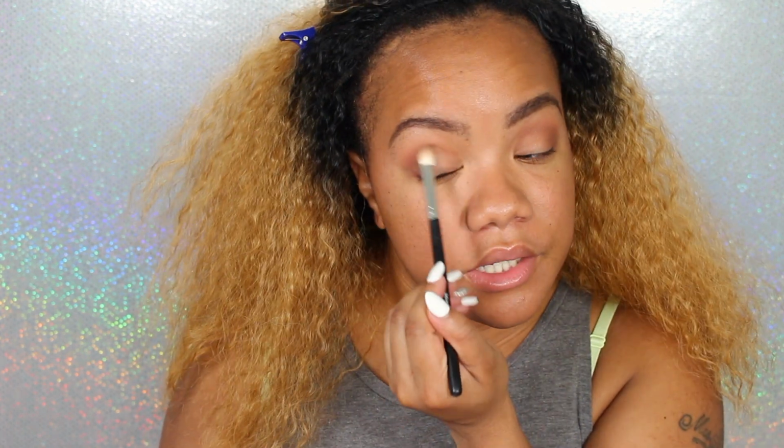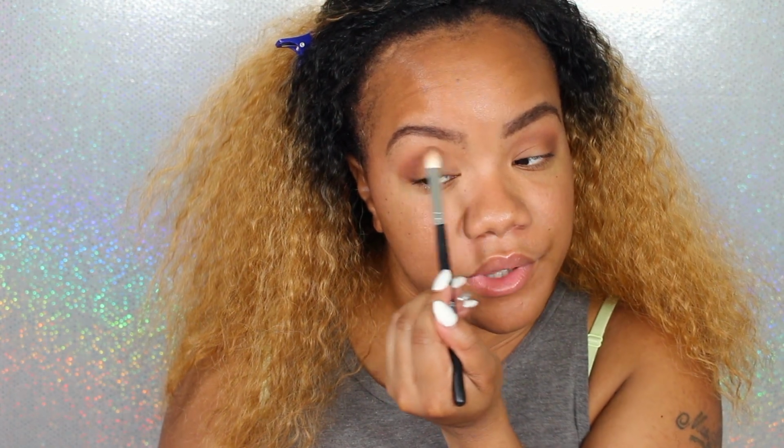I forgot how beautiful these shadows are and how well they actually blend. These shadows are so pretty, and they just blend so easily and so smoothly. Oh my god, totally forgot about those.